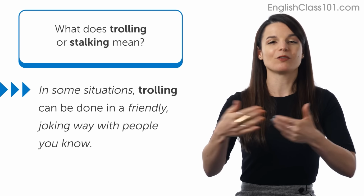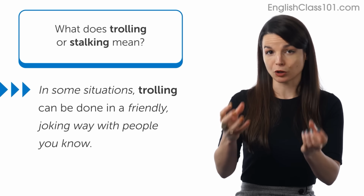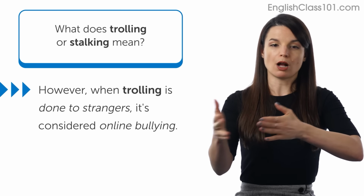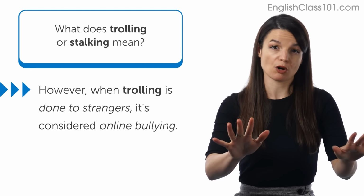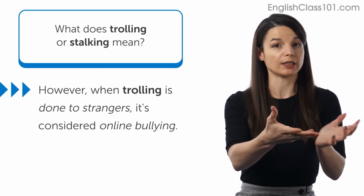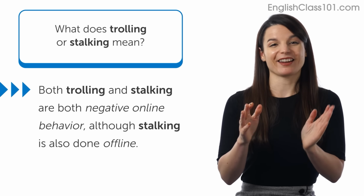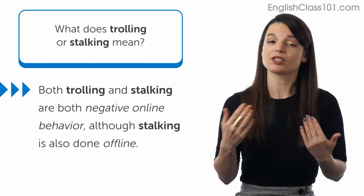Occasionally, you might do this on purpose with your close friends, just kind of to tease them a little bit. But when you do it online, to strangers, to people you don't know, that's when it's really considered trolling and it's a negative activity. So this may or may not be connected to the second part of your question, stalking.